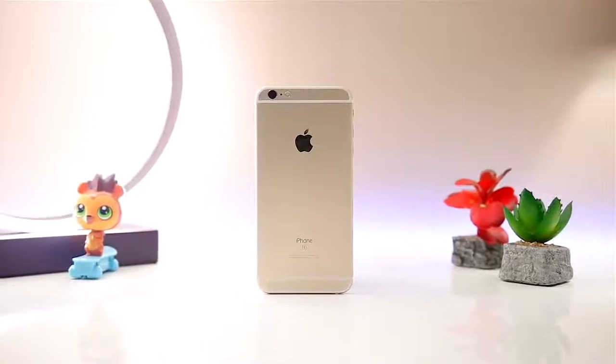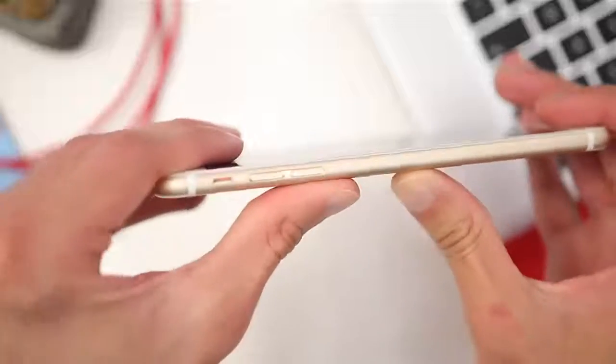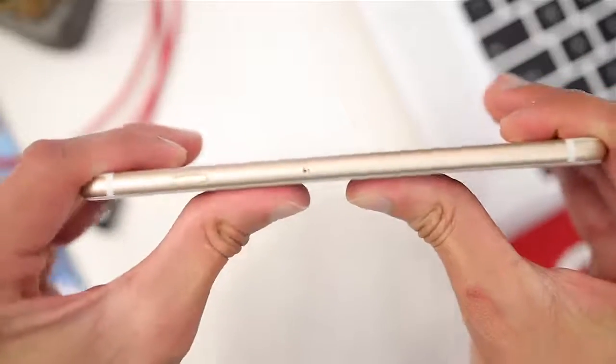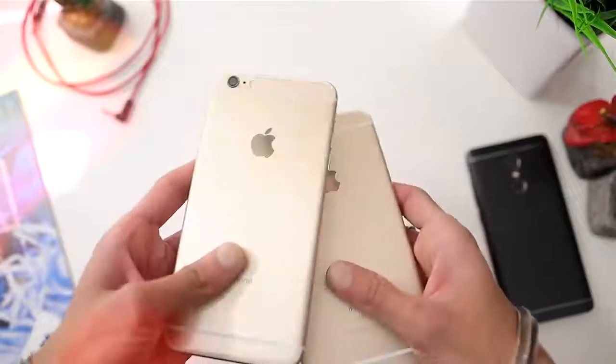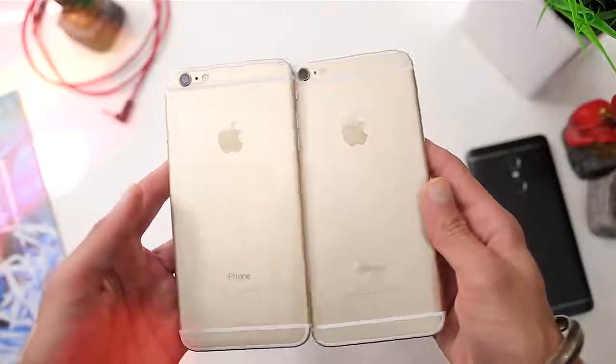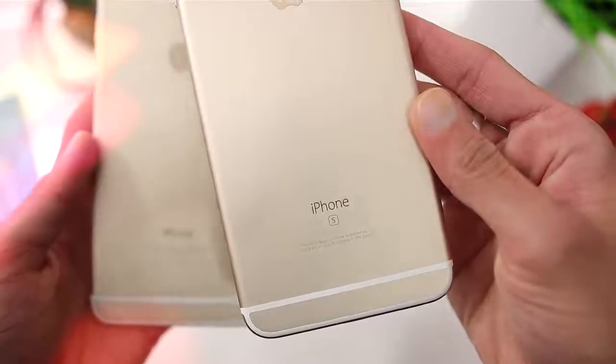Well, let's start with the design itself. We have a full 7000 series aluminium body, which is a lot more solid than the 6 and the 6 Plus. So you're less likely to have this thing bend in your pocket. Other than that, it looks very similar to the iPhone 6. It is noticeably heavier and a little bit thicker and wider as well. So if you have an iPhone 6 case, it won't fit so well on this thing.